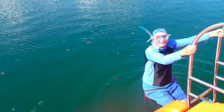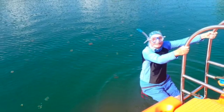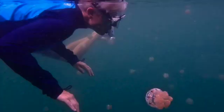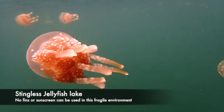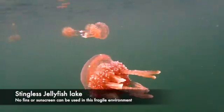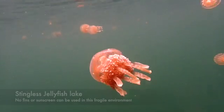Let's check out one of my favorite places, a landlocked, stingless jellyfish lake. We can't wear fins or sunscreen when entering. We just move slowly so not to harm these fragile bodies.